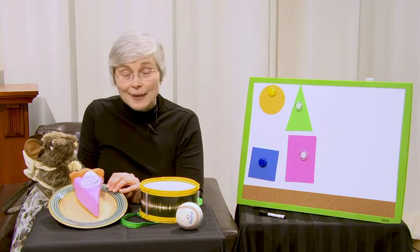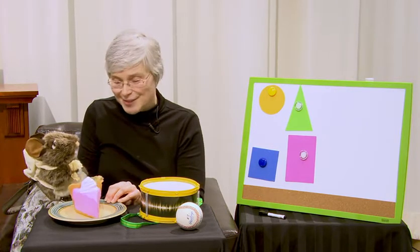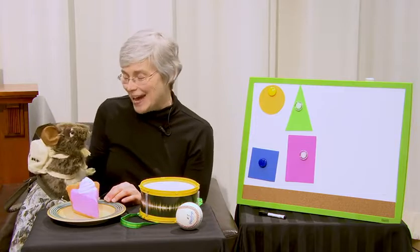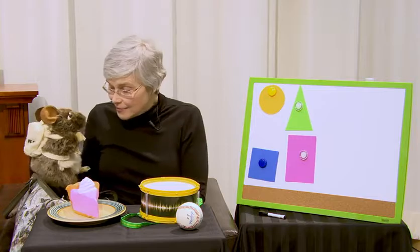Ratty brought up a piece of pie. Can you see how it looks like a triangle? Good job, Ratty. You're not going to throw that out, are you? No, Ratty. You can have some after. Okay. All right. Ratty, can you find something else in the shape of a triangle?